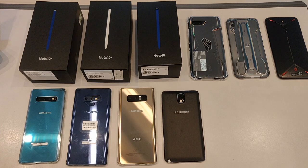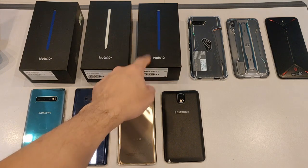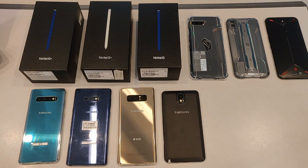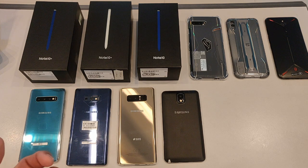So on the Note 10 you're going to be missing out on a couple of key features. Number one is you don't have a micro SD slot on this one and no headphone jack. As well, the smaller Note 10 for some reason comes only in 1080p. So that's a downgrade from even the Note 5. And take note, guys, the Note 5 came out four years ago. That phone came in a Quad HD resolution.